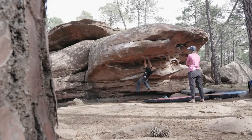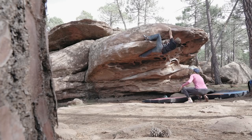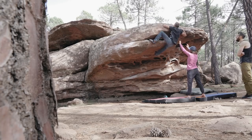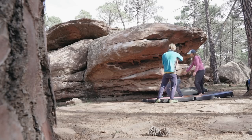Okay, so the boulder's behind us. There's a 7A plus I want to try, but there's also a 7B that looks just amazing. So I'm going to give that a crack first. See how that goes, then do the 7A Orgasmo. Cool boulder. Okay, one last go at this slopey top out thing before my skin falls off. One last go.